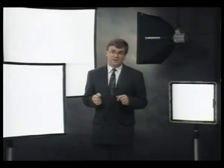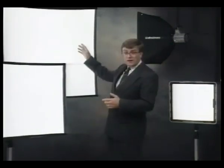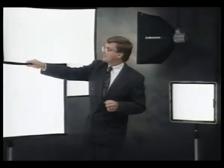A vital accessory in any studio is the softbox. Like our umbrella or the window light that we started with, they make the light source bigger and therefore softer. Elinchrom produced 2 sizes of softbox, the 70 centimetre and twice the surface area, the 1 metre square. Both the softboxes work in exactly the same way.